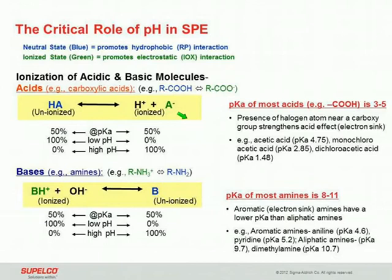There are a few things to keep in mind in this slide. For instance, the presence of a halogen atom near the carboxy group strengthens the acid. You need to know the pKa's for most acids to choose the proper loading, elution, and wash conditions for the SPE method, and the same is true for the bases as well.